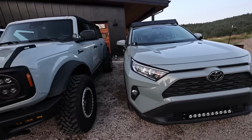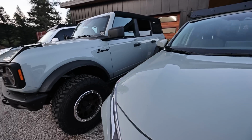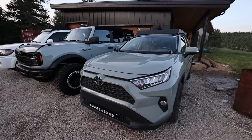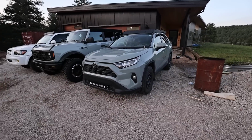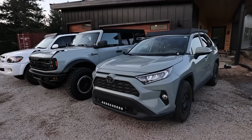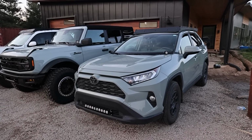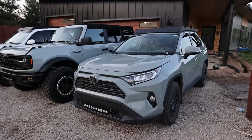But Ashley really wanted a Bronco. I don't have deep enough pockets to just get her stuff that she wants when she wants it. But we talked about it for a while. I was like, you know, if you really want one, I think they're rad too and wouldn't mind having one in the fleet. But we kind of talked through use cases and what she really wants out of a vehicle.